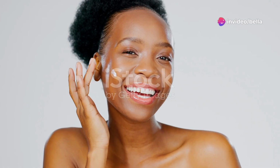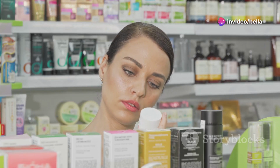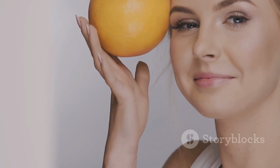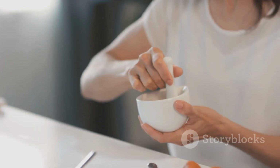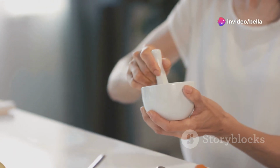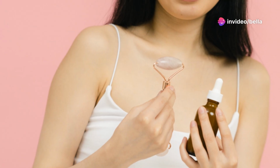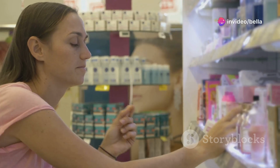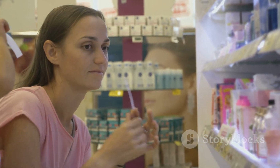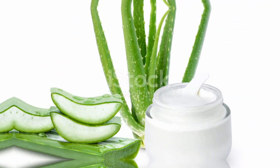Hey, beautiful people! Are you tired of spending tons of money on skincare products that just don't deliver? Do you want glowing, healthy skin without all the harsh chemicals? Well, stick around because today, I'm revealing the top 5 best natural and organic skincare ingredients you need to know for flawless, radiant skin. And guess what? These ingredients are probably already in your kitchen or just a store visit away. Let's dive in.